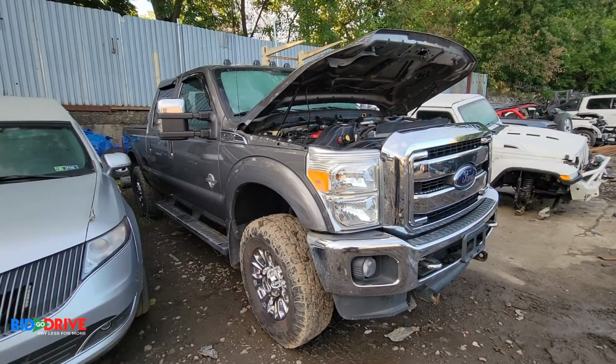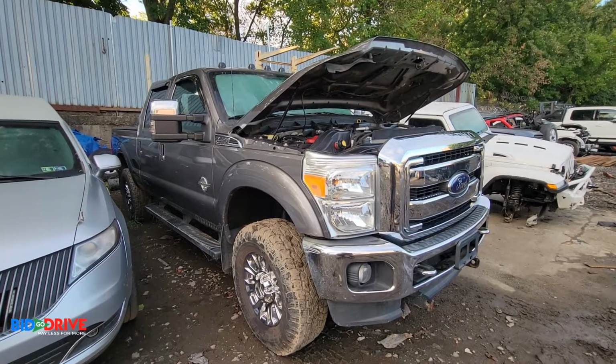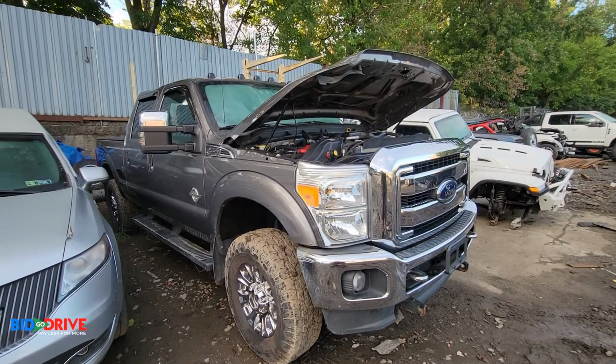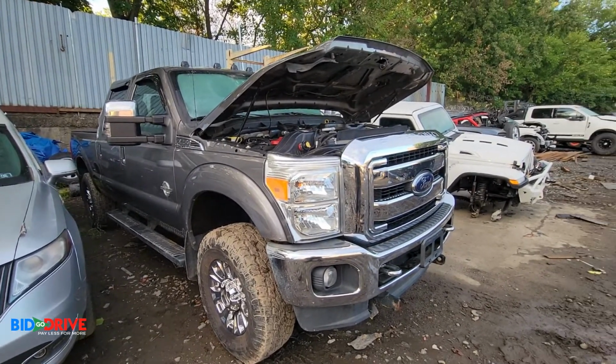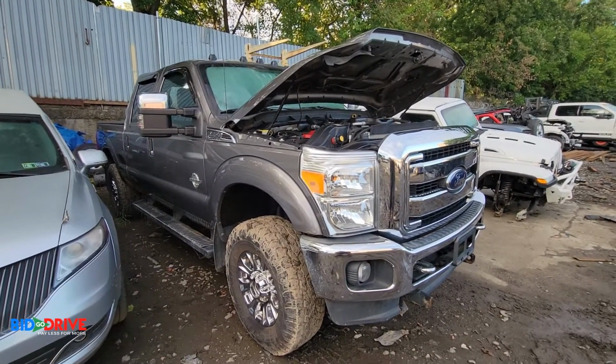Nice pickup truck, good work truck. 2012 Ford F350 Lariat edition, fully loaded with a Power Stroke diesel, 6.7 liter 4x4. It's got some roof damage. We'll do a quick walk around.